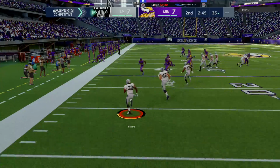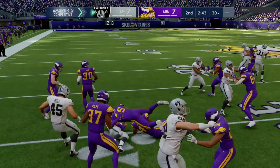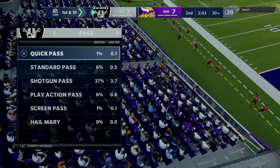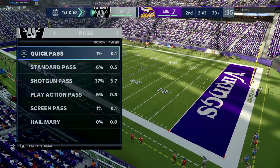Jalen Richard now on the return. And a nice return sets him up pretty good here right at the 30-yard line. Raiders take over 1st and 10 at their own 30-yard line.